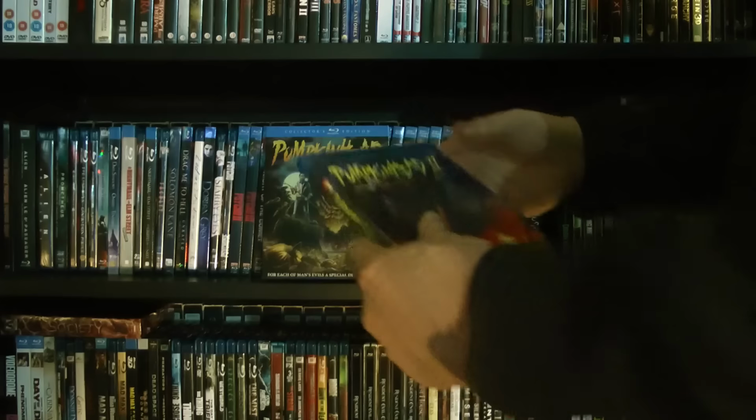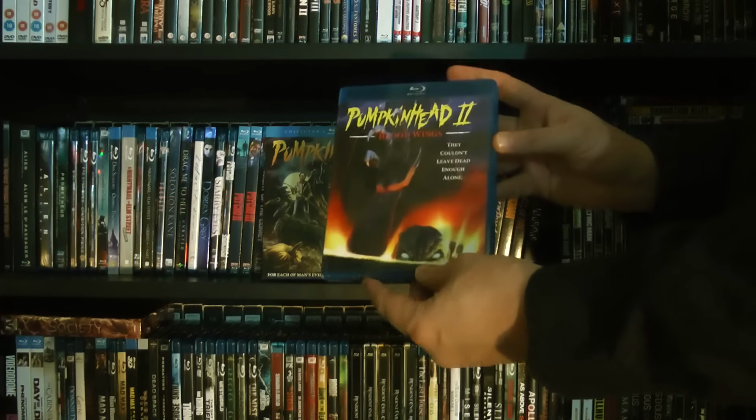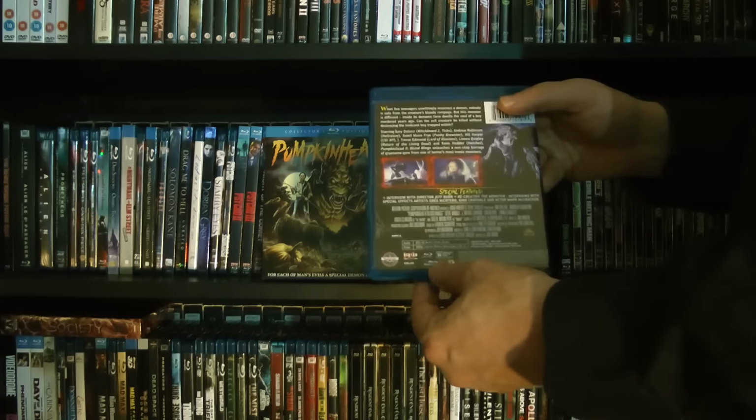Put this here, and then we've got Pumpkinhead 2: Blood Wings, which I've actually never seen. I've seen the first one, but not this one. This is just a non-collector's edition. Although, I mean, come on, there's still a pile of extras there.